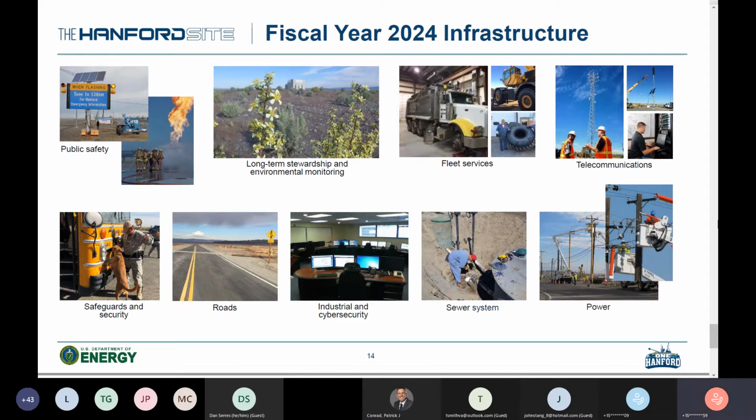Top right-hand corner is some pictures from some work that was recently done to relocate some of our telecommunication systems, to move them away from culturally sensitive sites, specifically the Gable Mountain activities, and to build capacity in the system to handle the additional workers that are needed for the cleanup activities in the future. Moving down to the bottom right-hand corner, you see some pictures of work going on to replace power poles. One of the things that goes with infrastructure is that we have varying degrees of life expectancy in our systems. Some of these systems are now getting to the end of life, in this case, power poles, and we're having to go through and replace the power poles to ensure their reliability as we continue the mission.